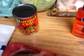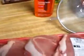I got an 18 count of eggs. I got a cabbage. I got some Hormel no chili. This is something that was already sitting here. I got some hot dog buns, two of those. I got Lay's, my favorite chip, the Lay's wavy. They're not really that salty. So that's why, that's my favorite brand.